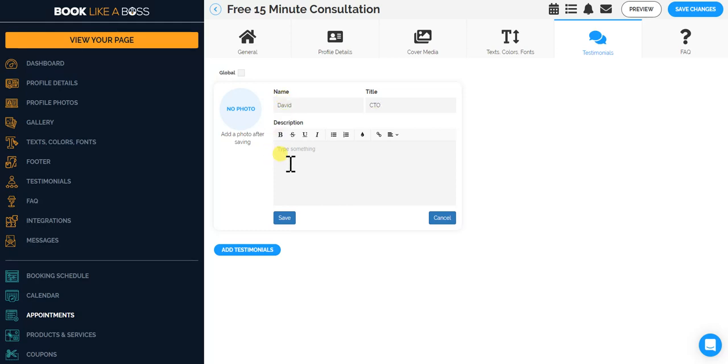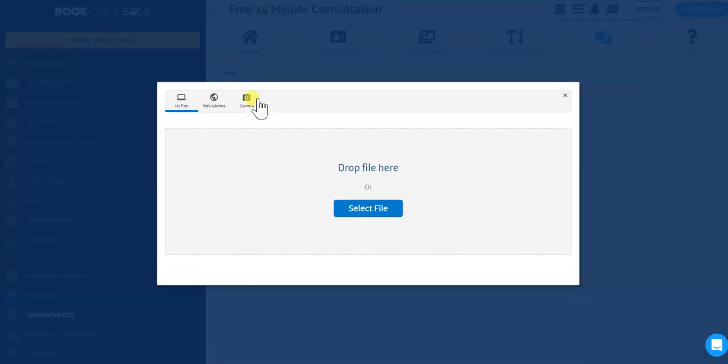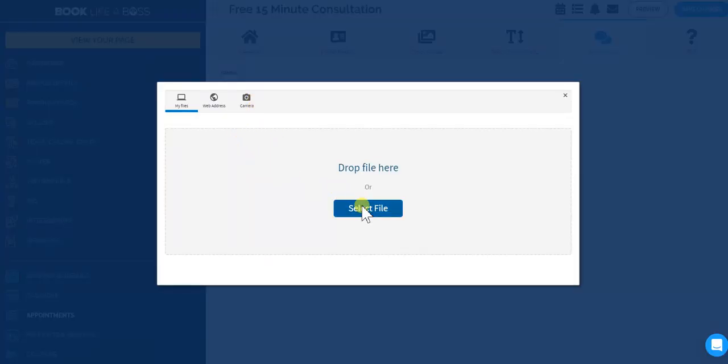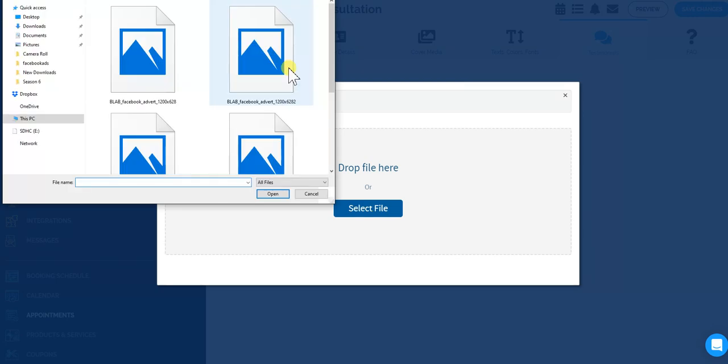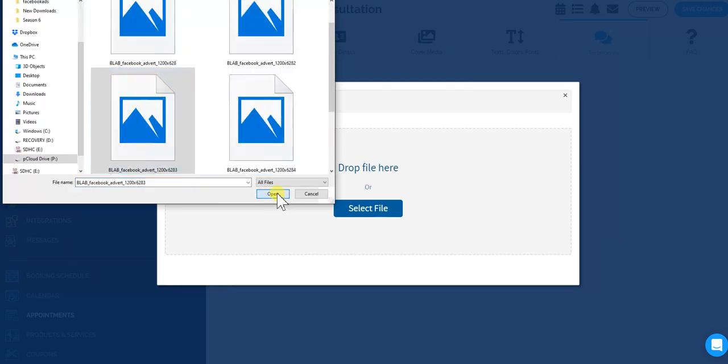I'll just put a description. Again, I'm doing this fast just to show you how it works. Once you click Save, you'll now have it, and over here is where you can add the photo. So, you know what, we'll add a photo real quick, show you how that works. So you can now have custom testimonials for each and every page and appointment. Again, it's just powerful stuff here.